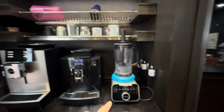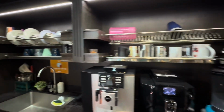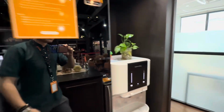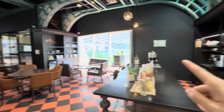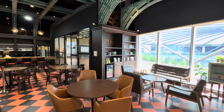We have a blender as well and places to put your own private bottles and glasses. Our freezers are halal, non-halal. Another water dispenser here. There you go. These are all the things that you will get in our big size pantry.